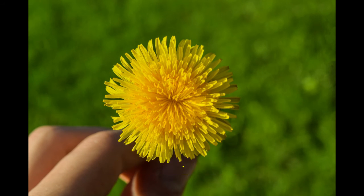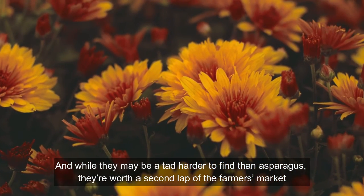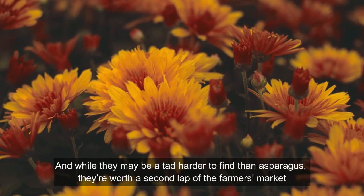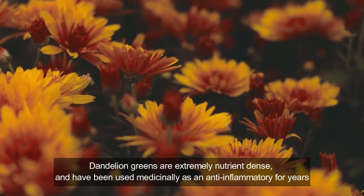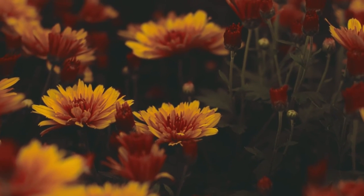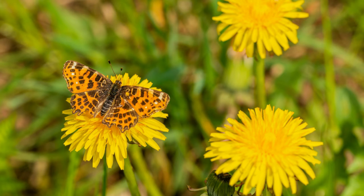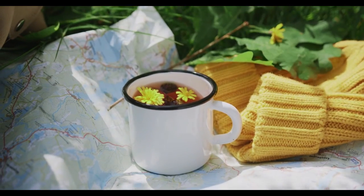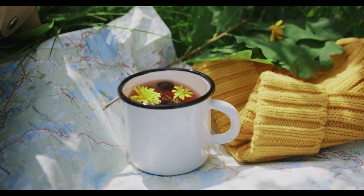5. Dandelion. Dandelion greens are a prebiotic, and while they may be a tad harder to find than asparagus, they are worth a second lap of the farmer's market. Dandelion greens are extremely nutrient-dense and have been used medicinally as an anti-inflammatory for years. The dandelion root stimulates production of gastric enzymes, so it's a great digestive aid, while the greens are what act as a diuretic. Use the dandelion root and leaves in a tea, or try sprinkling the greens into your daily lunchtime salad.